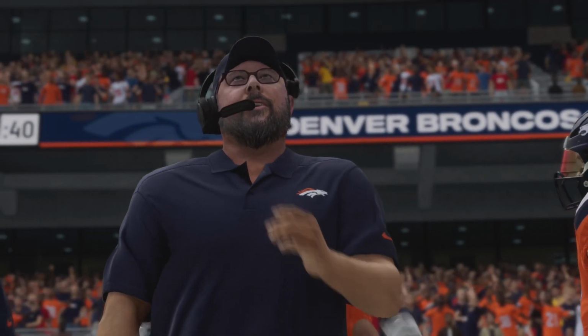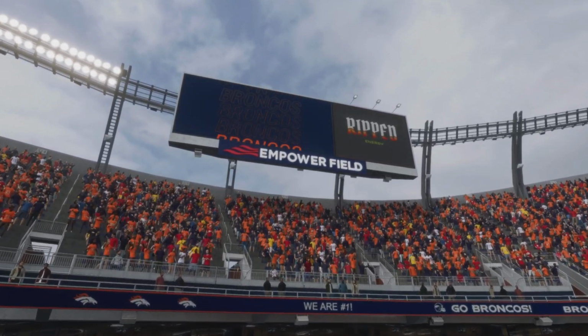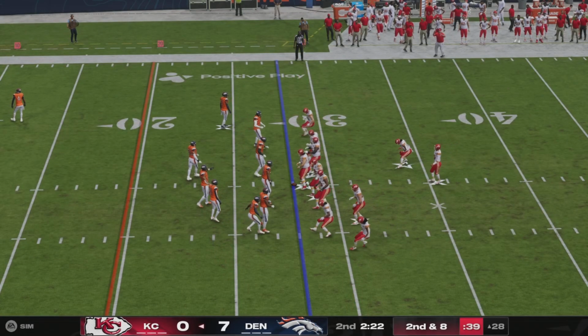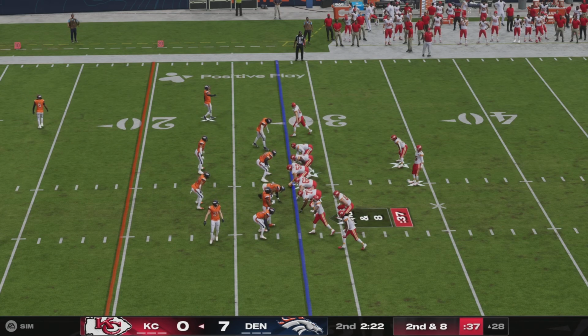So they accept the penalty, of course, and push the offense backwards a bit. Still second down. They are pushed back 5 yards by the delay of game. 2nd and 8.